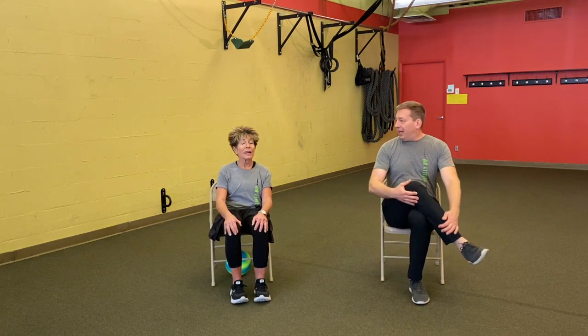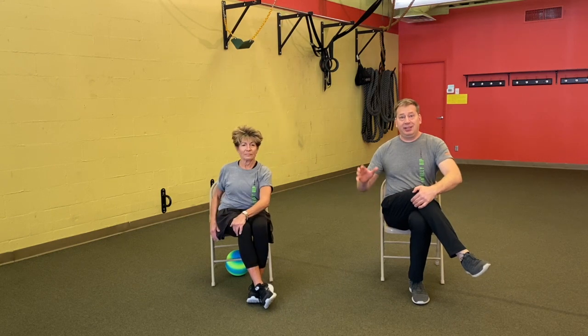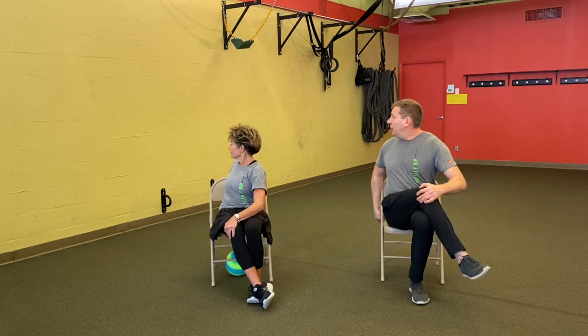I'm going to cross my leg. Will you do the one where we don't cross? Yes. If you have a hip replacement or you just can't get your leg over, that's fine. We cross your right over left. My left hand grabs my right knee. All right, this gets a little tricky. My right hand is free and it grabs the chair behind me. Now I'm going to pull that knee and look over my right shoulder.